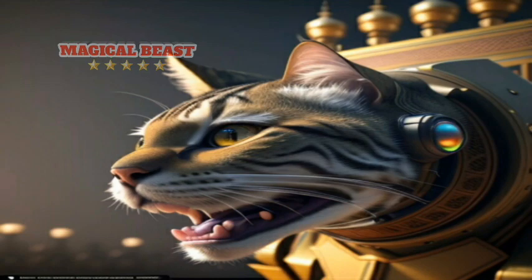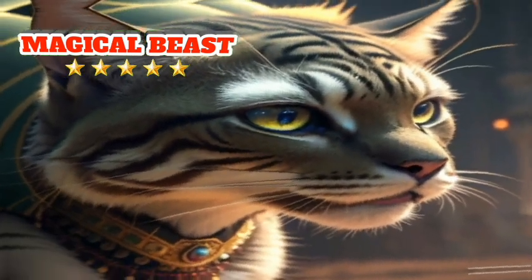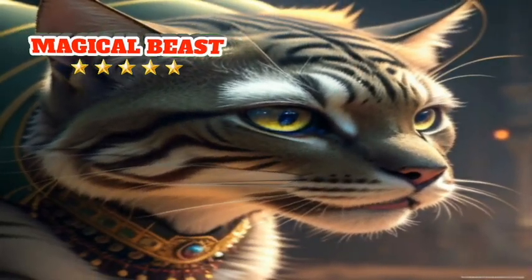Furthermore, cat eyes have the ability to see in 2 dimensions. This means they can see depth and distance well, which is important for determining the distance of a jump or attack. Cat's eyes are attractive and full of magic.